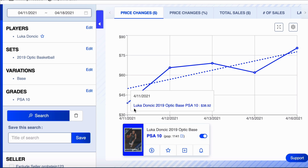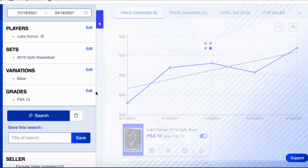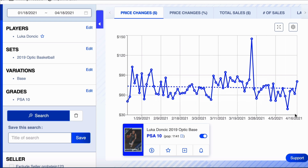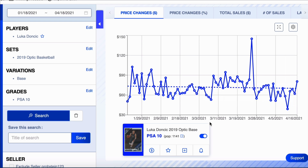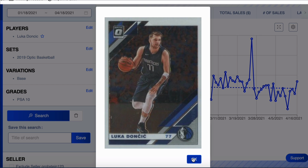Now, this card started the week at 38, ended the week at 80. Let's pull this card back 90 days, because that's really weird to me. Yeah, it's just a really up and down card. I think the real value of the card is somewhere around $60-$70. This is a good cheap investment to make as we get closer to the playoffs, and that 3-point buzzer beater game winner that Luka made the other day was insane. That's why they say Luka Magic, because who else makes that?